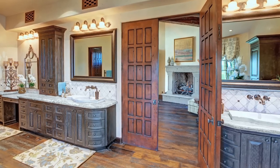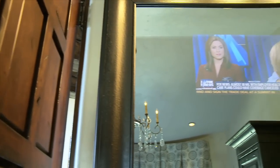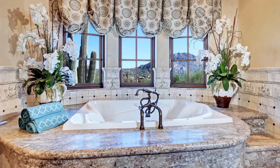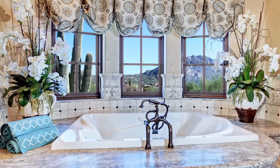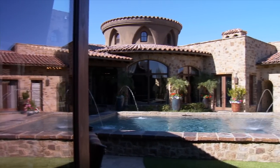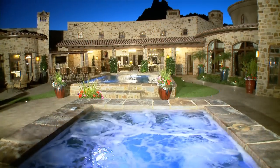In the gorgeous bath and dressing area, mirrors conceal and then reveal more of the home's impressive 25 TVs. When you prefer peace and quiet, a perfected place invites you to relax against the desert's sweeping scenery. Just as ideal, the master suite opens to the backyard, where you can grab a fireside seat or unwind in the spa while you take in the tranquility of Pinnacle Peak.